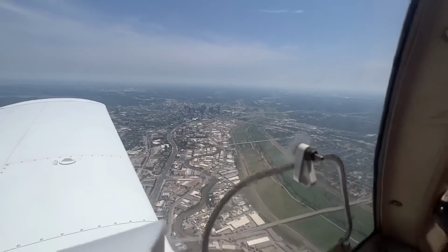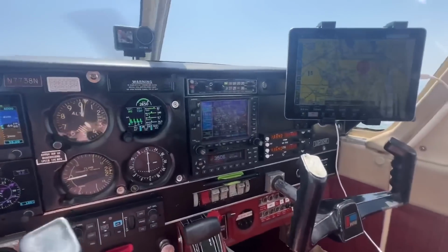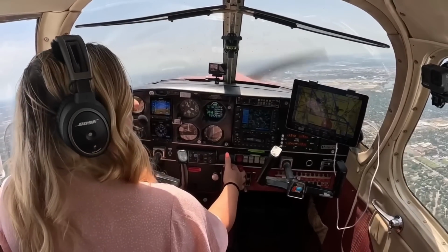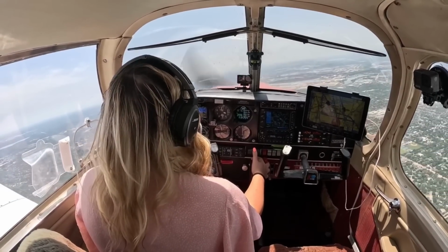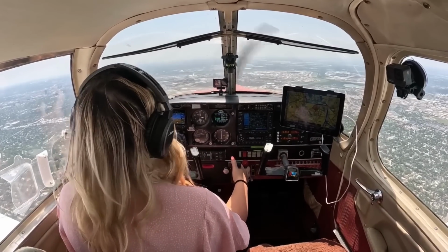There's the city of Dallas, and you can tell it was a little turbulent. Pilot told me when I was hanging out in the FBO today that there was no wind, no bumps, smooth sailing. He lied.